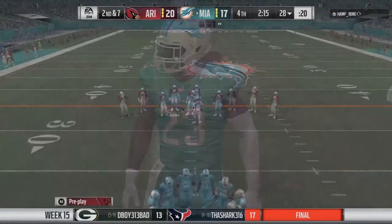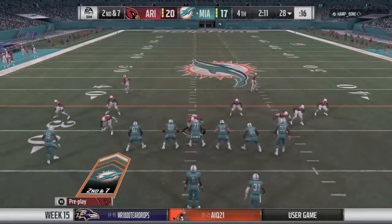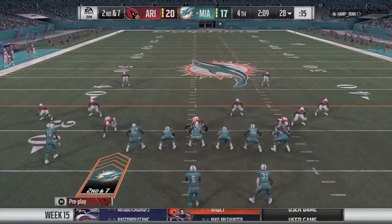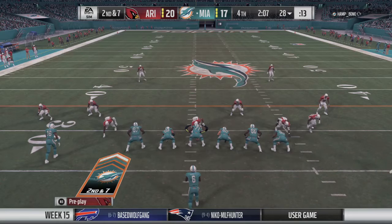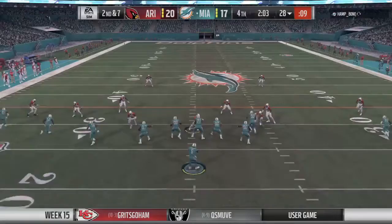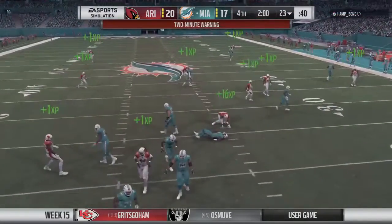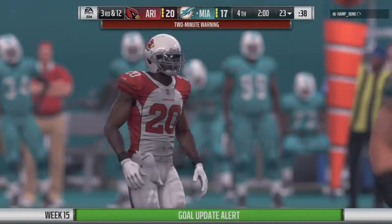Closed fast. The offense certainly looking to score some points, but they also need ball security here late as we get down to the final moments of this one. Now they'll throw here out of the gun. The Cards get to him here. He's brought down for a sack.